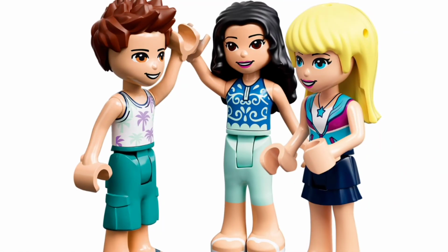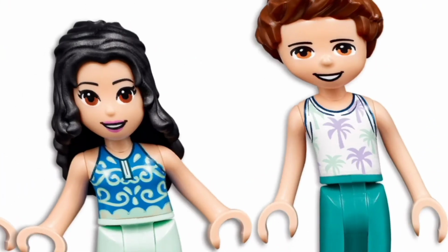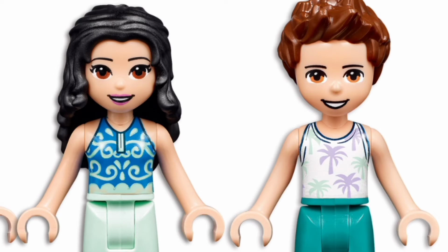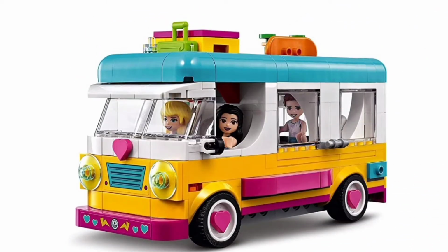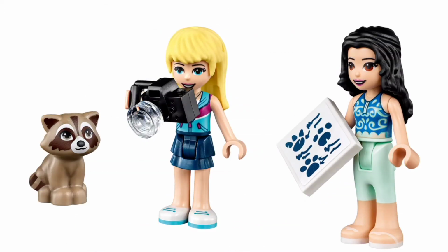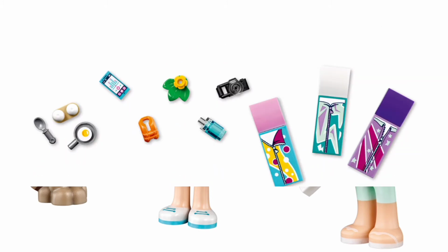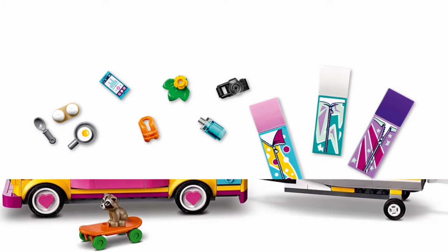Yes, this set comes with Stephanie, but the best ones are Emma and Ethan. These are the most sought after mini dolls. Everyone loves their relationship, and to get them both in the same set is awesome. Well done LEGO for giving the fans what they want. I think for the sheer size of the vehicle, the side builds, and the great mini dolls, particularly Emma and Ethan, this set is the best of the range. It is £44 in the UK, but you'll easily pick this up for £30, and that's a great price.